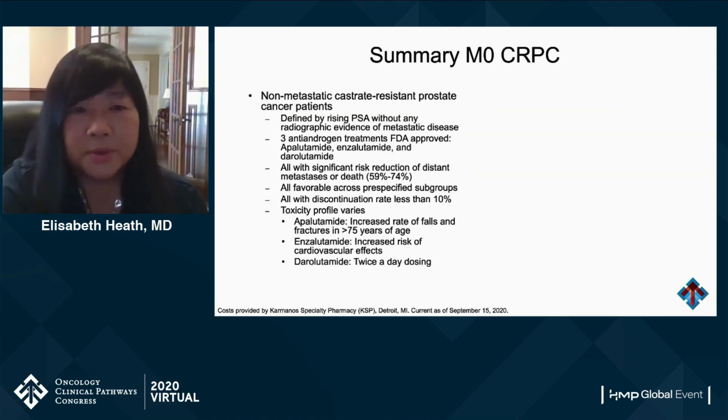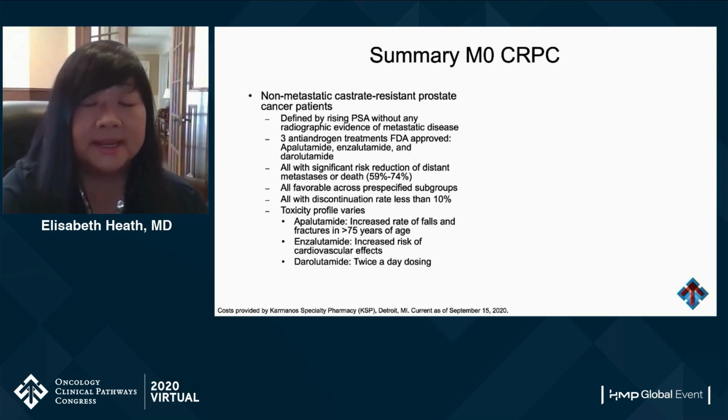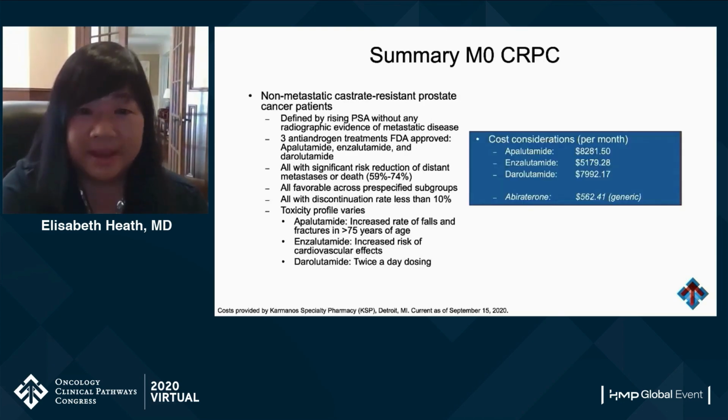So that was a quick run through the M0 state, but it's really important to know that this clinical state actually has some medications involved. Now, this clinical state may theoretically go away in the next several years with better testing, but at least at this point, these options for treatments are available.